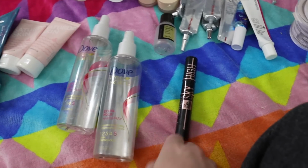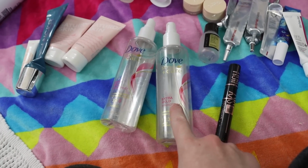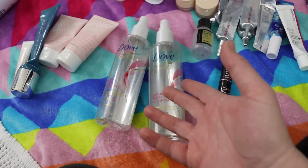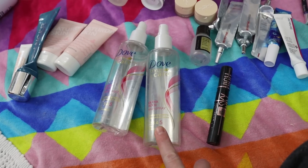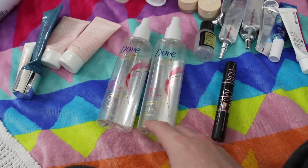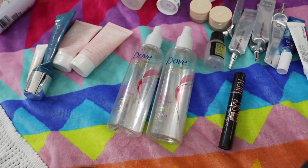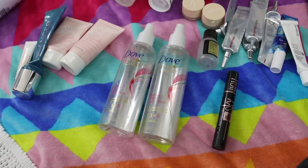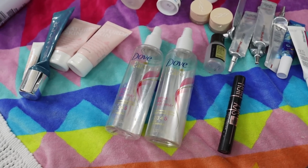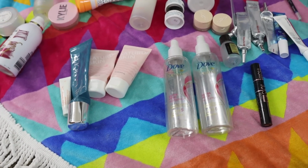And then we've got some hairspray here. This is the Dove Extra Hold hairspray. I repurchased this recently because I ran out of one, and the newer one has this really strong hair perfumey scent that I'm not crazy about. Still love the product, but I'm not crazy about the smell that they put in the new version of it. It doesn't linger too bad, so I'll probably just continue to use it, but I might try to find something different too.